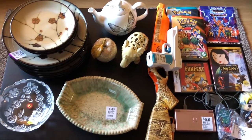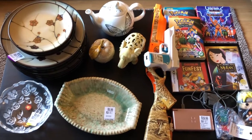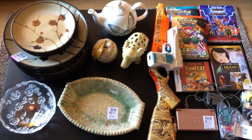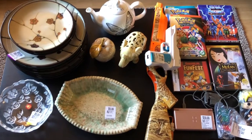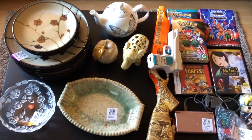And we also did a quick stop at Goodwill as well. So I will show you a couple of the items that I purchased there as well. That one, I didn't do any footage because they were only allowing about 10 people in the store at a time. So it was just a really quick visit, picked up a couple items, and then we left. So definitely I will do a Goodwill video coming up shortly.